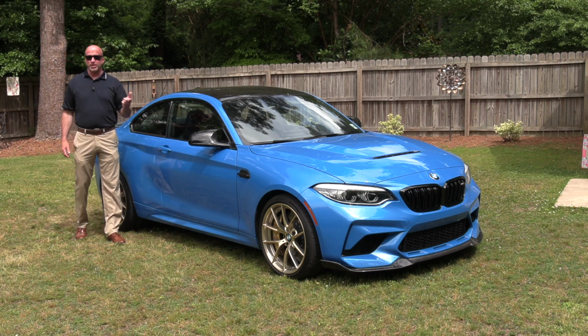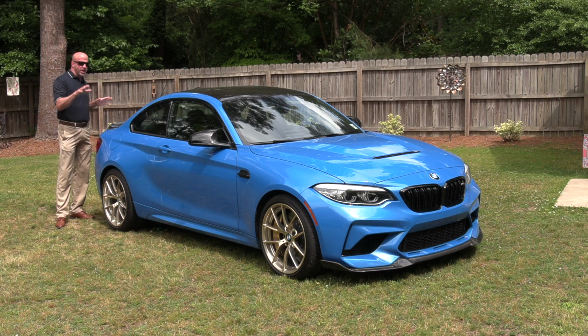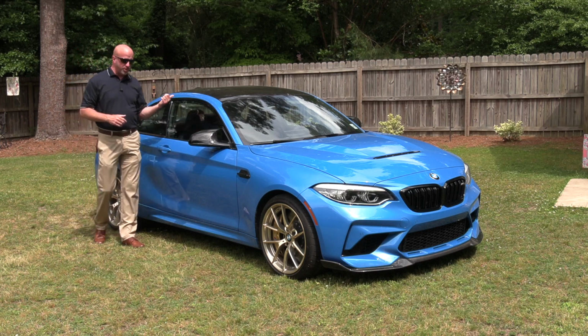The gold rims at the four corners even gave a nostalgic feel, and with the carbon fiber elements wrapping around this vehicle, well, this certainly was going to be a head turner and also a neck snapper.